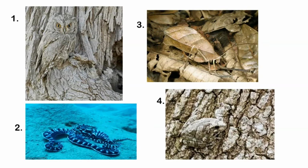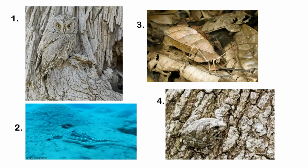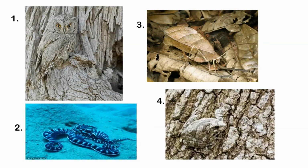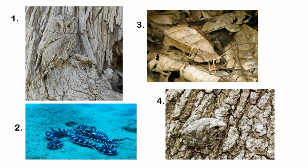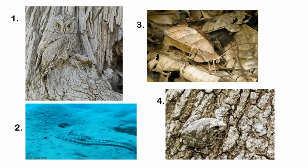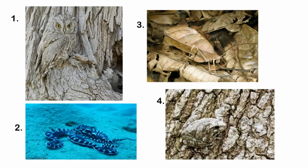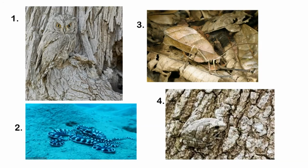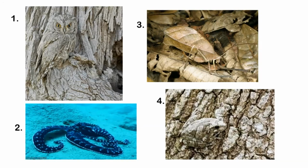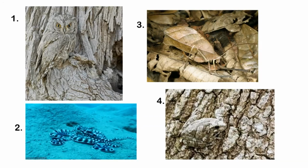All right, look at number 2. Here's another octopus. We saw the octopus before that was pretending to be a plant down on the ocean floor. This one was pretending to be the sand. See how it was light colored? But then as the diver got closer, it got scared and turned a darker color to make himself look big and scary. I'm afraid.